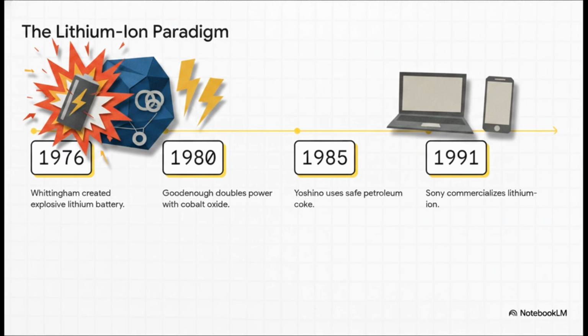Then, in 1980, John Goodenough doubled the power using cobalt oxide. But it wasn't until 1985 that Akira Yoshino actually stabilized the whole system. He completely removed the pure metallic lithium, replacing it with petroleum coke, a carbon material that safely intercalated those ions. That brilliant mechanical workaround is what led directly to Sony's 1991 commercialization, essentially birthing the laptop and the smartphone.